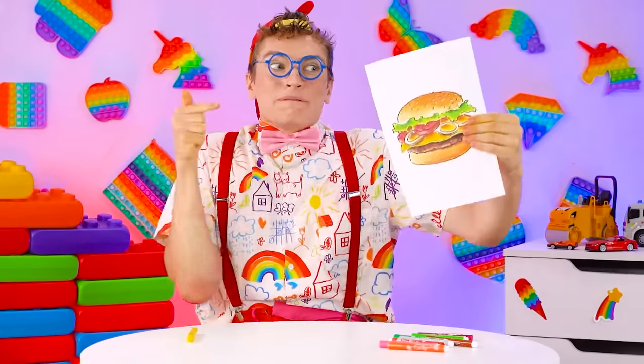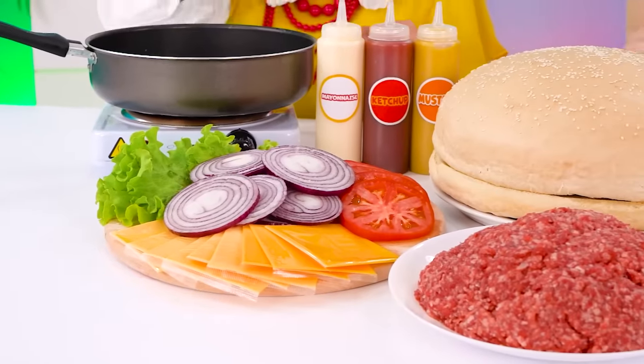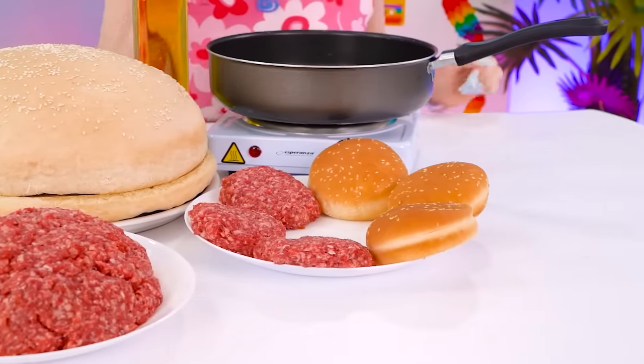Who will give me the best burger in the world? Grandma's ready to go, but Rena is a little stumped. First, she'll start with a bun.